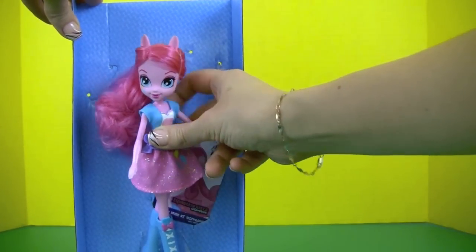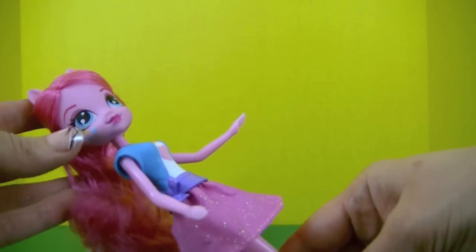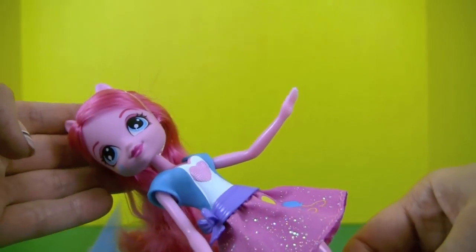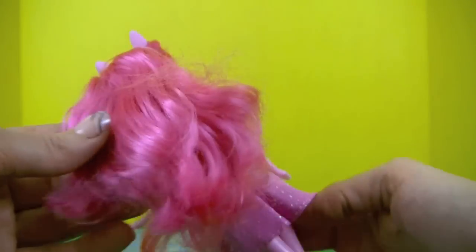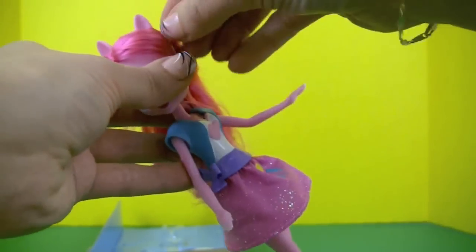Let's take a closer look at the doll. Here she has big blue eyes, her cutie mark on her cheek, beautiful pink hair. Let's try to take this off.